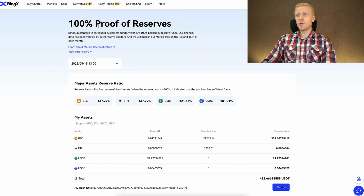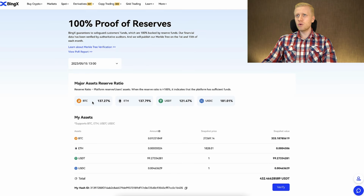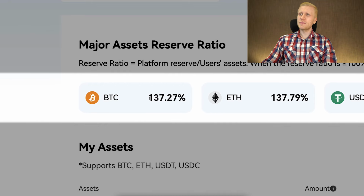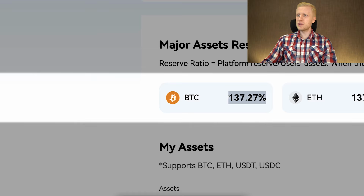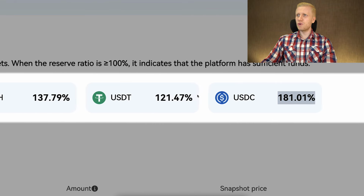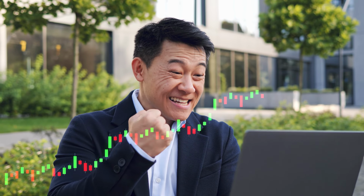They also provide 100% proof of reserves, and if we take a look here, the reserve ratio is more than 100% at the moment when I'm recording this. They have more than 137% reserves for BTC and Ethereum, more than 180% for USDC, and still more than 120% for USDT. So that of course gives a lot of confidence for you and me as traders on BingX.